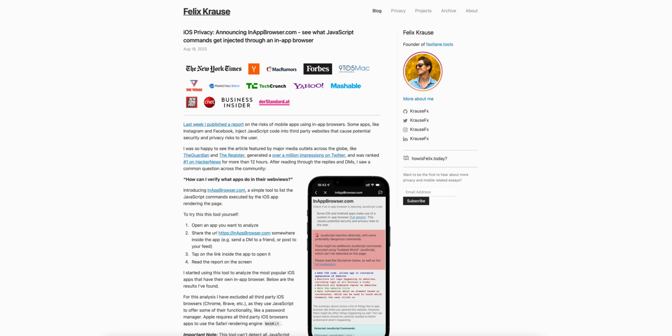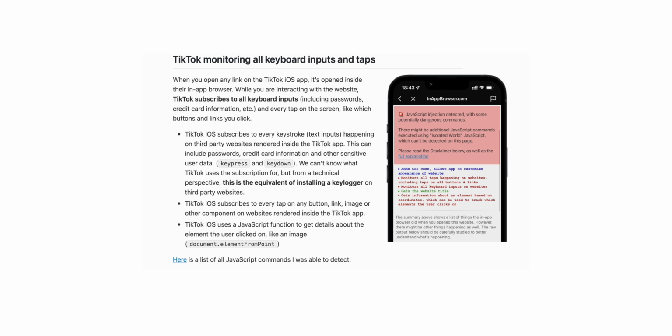So once again, according to the same researcher as last weekend, Felix Krause, TikTok can monitor all keyboard inputs and taps on your device. So if you clicked on a link on TikTok and opened their in-app browser and logged in to one of your accounts online and paid for something, TikTok would be able to see your exact username and password, your credit card number, and anything else you enter or tap on while in that in-app web browser.